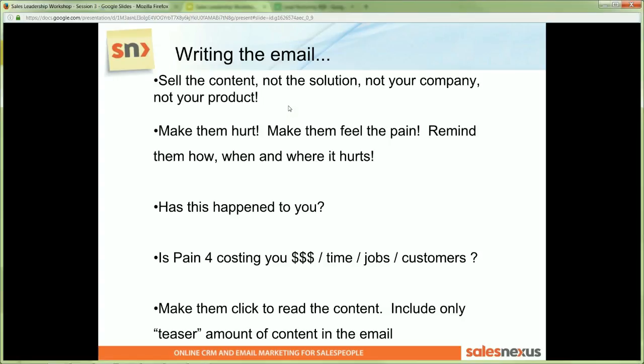Make them hurt. Make them feel that pain. Remind them how and when it hurt. Has this ever happened to you? Or did profits come in under target last year? Were truck fleet costs over budget last quarter? Working long hours due to out of control costs. Has this happened to you? Have you experienced this pain? Is whatever your pain is costing you money or time or jobs or customers? If so, then click here to read this. If so, then click here to watch this video.